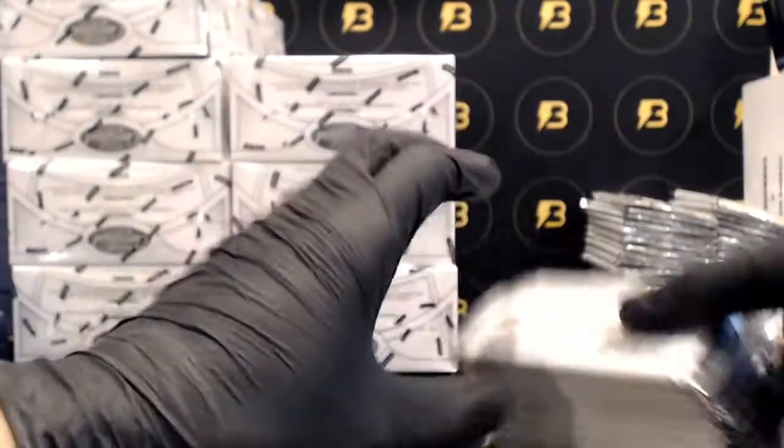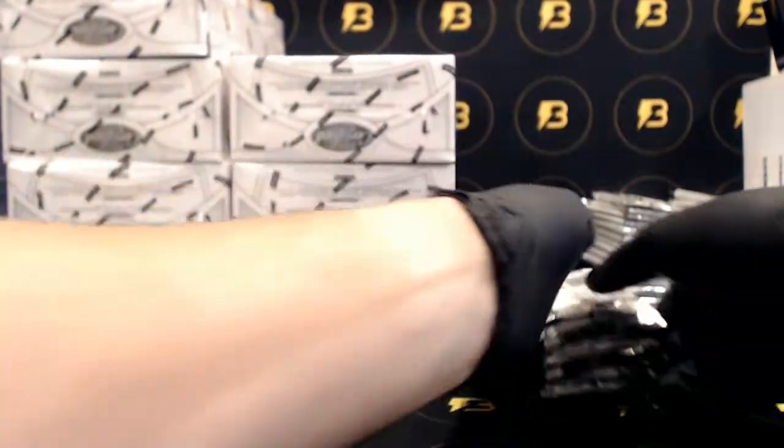The last case, I think we hit a 2 of the last case. We hit a 2 of 1 of the last cases.